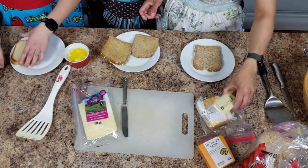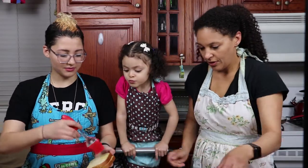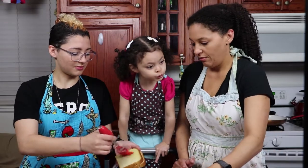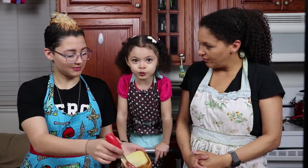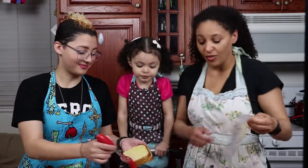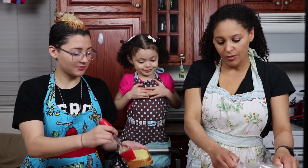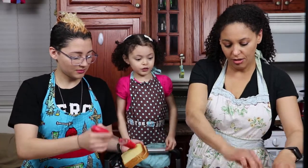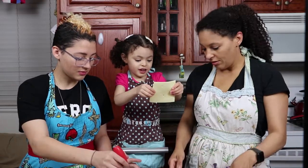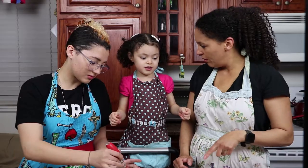Okay, so what cheese should we put on here, Willow? What cheese should we put on there? Should we put Havarti cheese? Cheddar cheese? Which kind of cheese would you want? Any cheese at all? All of the cheese. All the cheese. Okay. Well, Willow, you want to taste this cheese to see? No. I like Havarti cheese. Do you want to take a smell of it? No. What do you think? Is it good? Yeah. Okay, put it on the bread. Terrific. What about this cheese or this cheese?